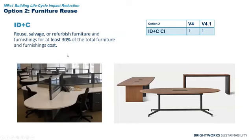Option 2 on the ID and C side focused on furniture reuse. So if we're going into an existing space, how can we reuse, salvage, or refurbish furniture? It doesn't have to be from the existing space, but how can we prevent having to bring new furniture in for at least 30% of the cost?